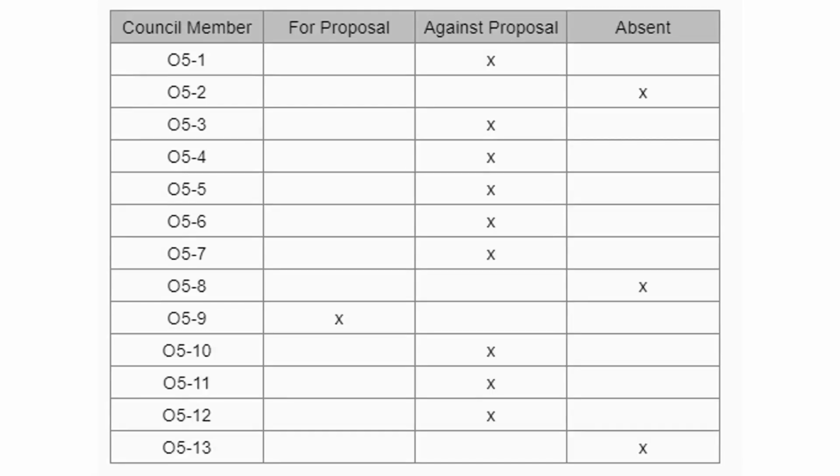Addendum 1, first vote to allocate a place in the database. The vote took place on July 20, 2010, on request of Dr. Emily Windsor. 05-1, against proposal. 05-2, absent. 05-3, against proposal. 05-4, against proposal. 05-5, against proposal.